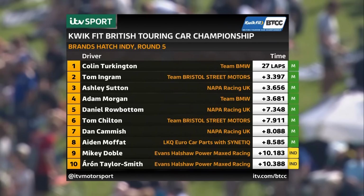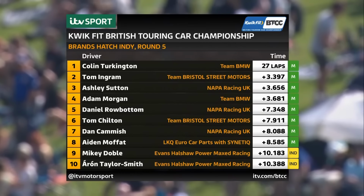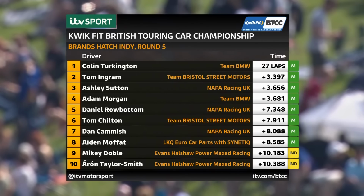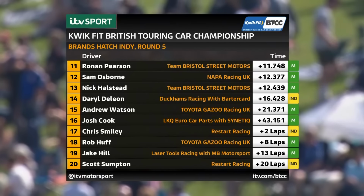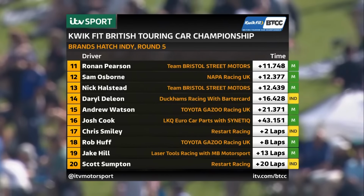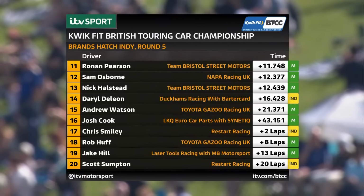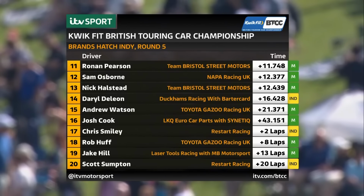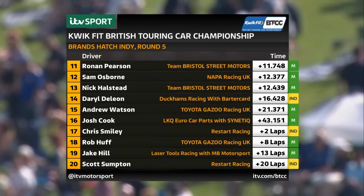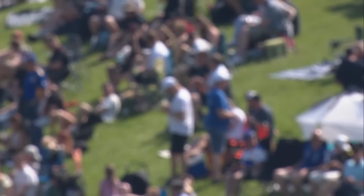Adam Morgan 4th ahead of Dan Rowbottom, and Tom Chilton 6th from Dan Camish, Aidan Moffat, Mikey Doble, and 10th again Aaron Taylor-Smith. Mikey Doble the winning independent, but 11th Ronan Pearson, 12th Sam Osborne, and 13th Nick Halstead. Daryl de Leon 14th from Andrew Watson, and then Josh Cook, 2 rather frustrated drivers to say the least. Chris Smiley next, and then the retirements, Rob Huff, Jake Hill, and we lost Scott Sumpton very early on. Yeah, disappointment for Cook and Huff, who got pulled out for bodywork problems.